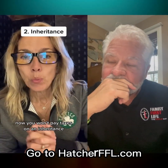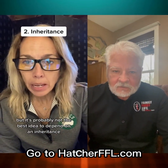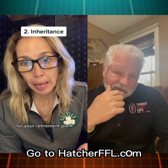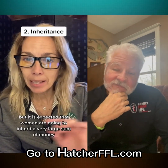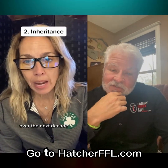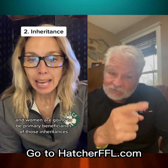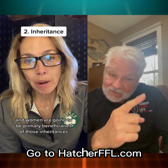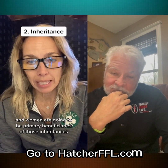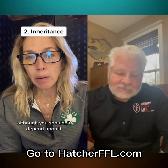Number 2 is an inheritance. Now, you won't pay taxes on an inheritance, but it's probably not the best idea to depend on an inheritance for your retirement plan. But it is expected that women are going to inherit a very large sum of money over the next decade as baby boomers transfer their assets, and women are going to be primary beneficiaries of those inheritances. So it is definitely something to consider, although you shouldn't depend upon it because you never know.